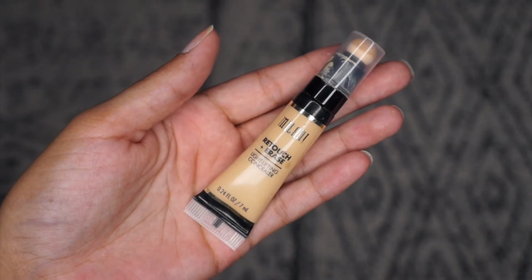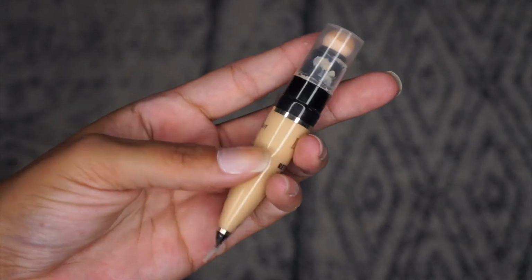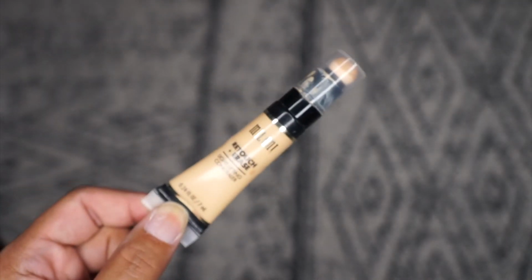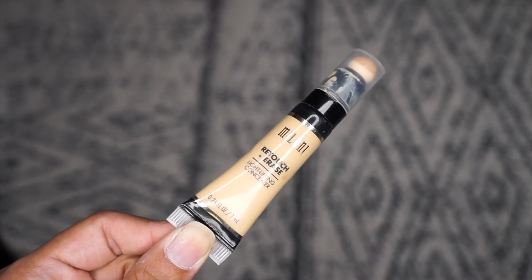The Milani Retouch and Erase Light Lifting Concealer. I have this one in medium light. I got this one at Dollar Tree actually. I am going to try it again. If I don't like it, I'm gonna toss it. If it works good, then I'll just keep it.